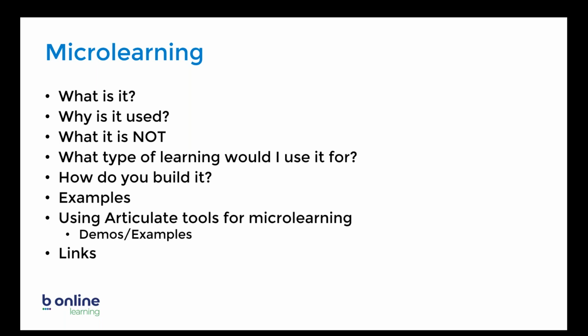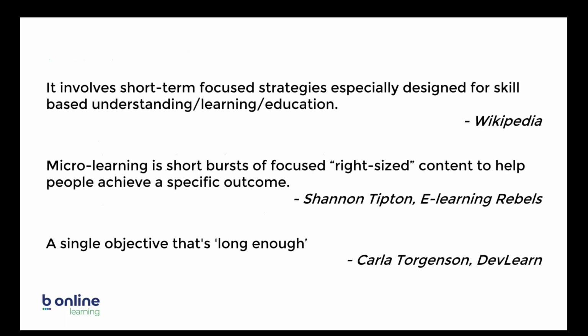So that's what we're going to look at today with microlearning. Now, a lot of people, it's one of those buzzwords that's kicking around. A lot of people kind of go, well, what's it all about? Why should we be interested in microlearning? What's the basis behind it? And here's just some definitions I've pulled out, one from good old Wikipedia, just to see what they say, but also from other people that have worked in this microlearning space for a while as well.